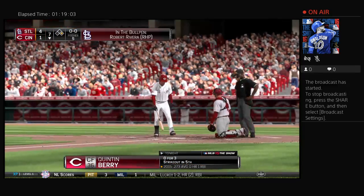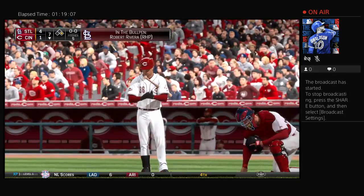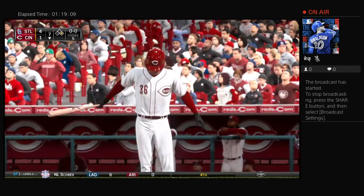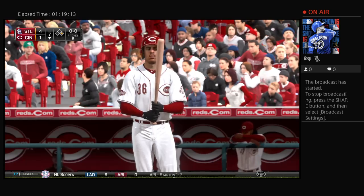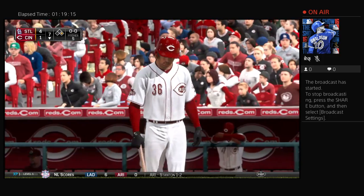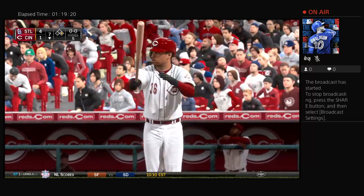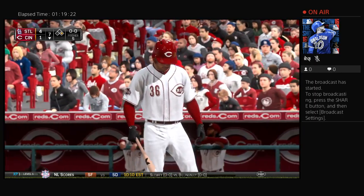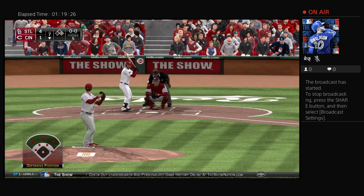Quentin Berry will stand in now in what could be a real make-or-break situation. And you think at this point you have to get something out of this inning. The further you get into that bullpen, the tougher it's going to be to claw back from this deficit. Now some stirring in the Cardinal bullpen as the right-hander Jason Mott has begun throwing.